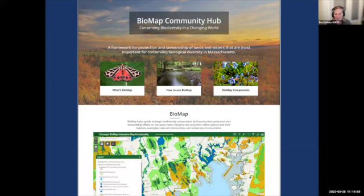But again, you're going to have basic information on BioMap, how to use it, be able to access the various components, have some basic information on core and critical natural landscapes, as well as more detail when you want to dive down into the subcomponents like the species information and the aquatic resources.